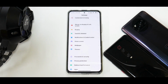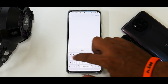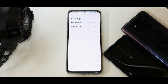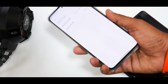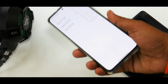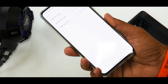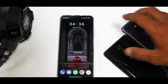Now moving on, I said it earlier, they have tried to replicate what Apple does, and it's a hit and a miss. So if you go over here and type tap, you have something called back tap. Now basically what you need to do is take this phone and tap on the back. There you go. So sometimes it's a hit and sometimes it's not. So say triple tap. There you go. So it takes getting used to, and it works fine most of the time.